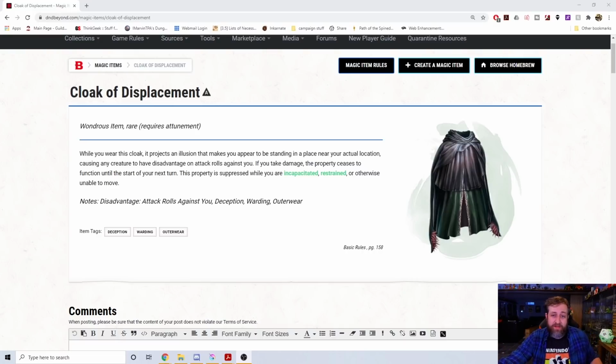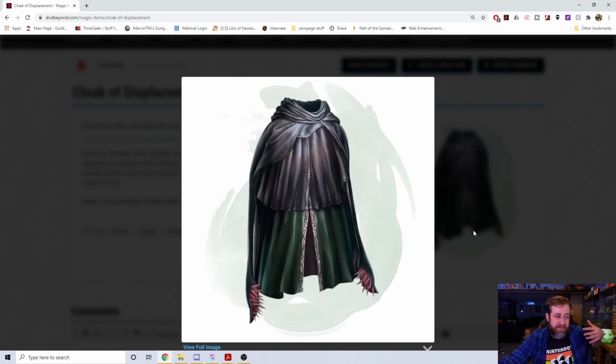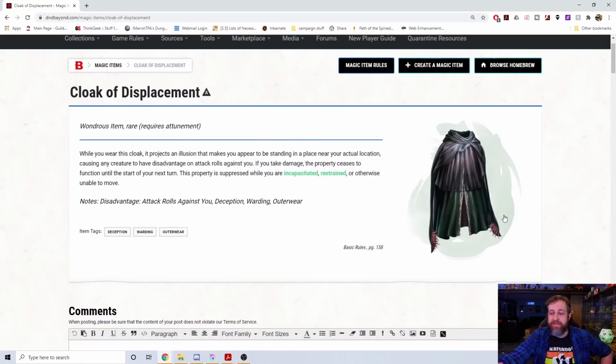So why did I think you guys picked the Cloak of Displacement? Well, first of all, it looks really cool. Who can argue with this sweet displacer beast sort of swoops you have coming off the side of this? And this is just a great magic item. It made its way onto a whole bunch of my top 10 magic item lists for the various different classes. And it's because of what it does.